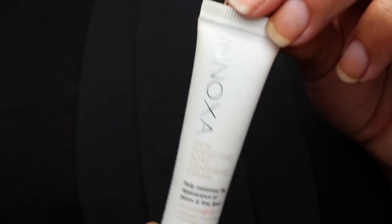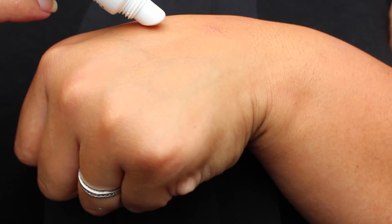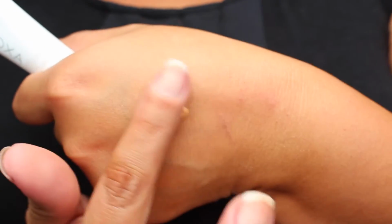So another sort of silicone based one I've got here is one from Innoxa, and this is the Skin Perfecting Pore Vanishing Cream. It's basically their dupe for the Benefit POREfessional. This one is a bit weird to me. It's a really weird orange colour, and it doesn't blend into my skin very nicely. It blends in, but it sort of dries and leaves patches of the colour on my skin. They're not very flattering on me.